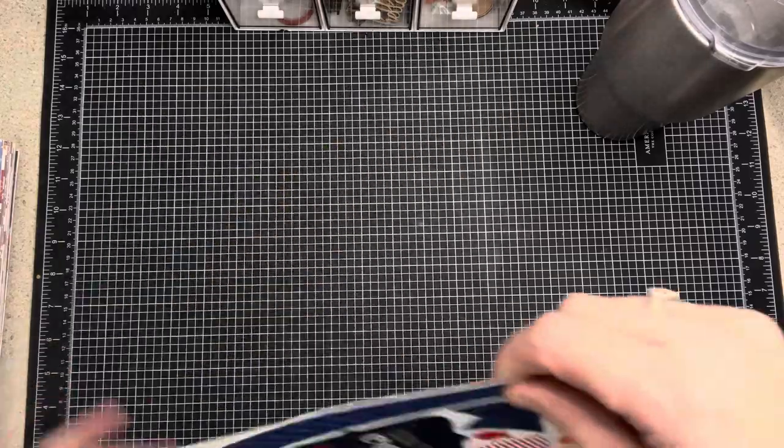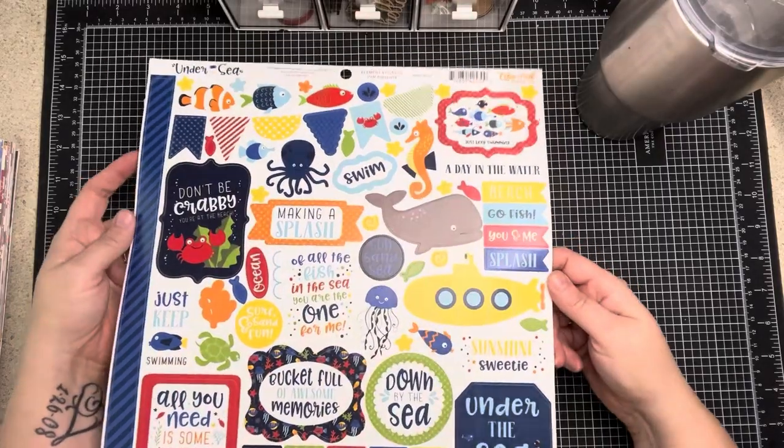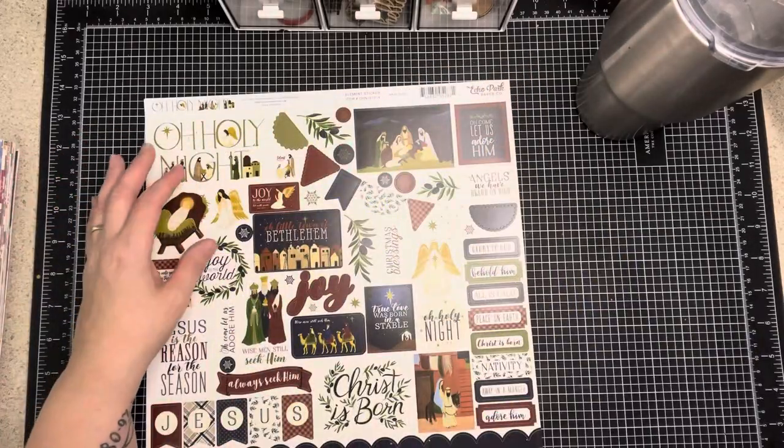Then you guys know where this is going, right? Under the Sea. Yeah, Echo Park 2017. And I don't even have to say anything. This is for my collections obsession. I'm just going to toss it in there. Okay, so you'll probably see that in the next day or two.